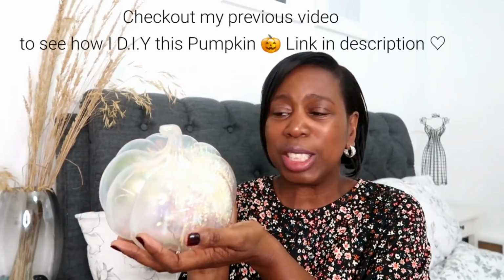So anyways, this I got in B&M, and it is a light up pumpkin. It's got this little tester bit on it that you can just press, and as you can see, as you press it, it lights up. I don't know why they've put that in there. It looks more Christmassy, but they've put some iridescent tinsel in there, which I'm not a fan of at all, really. But I know I can DIY this or do a hack with it. This was £4 in B&M. It's quite a large size pumpkin.